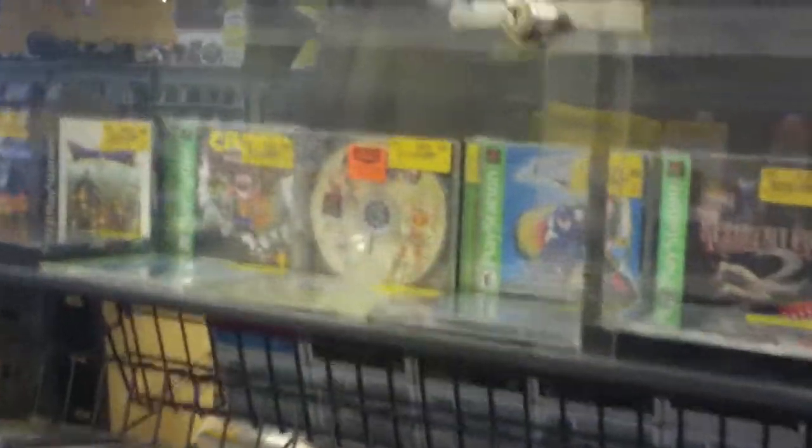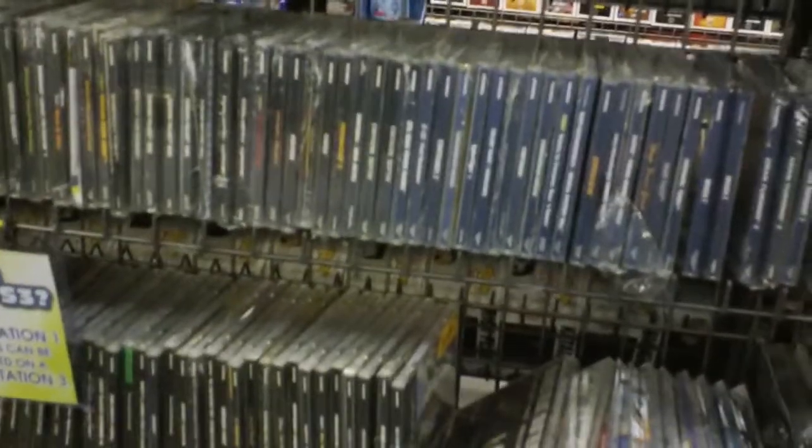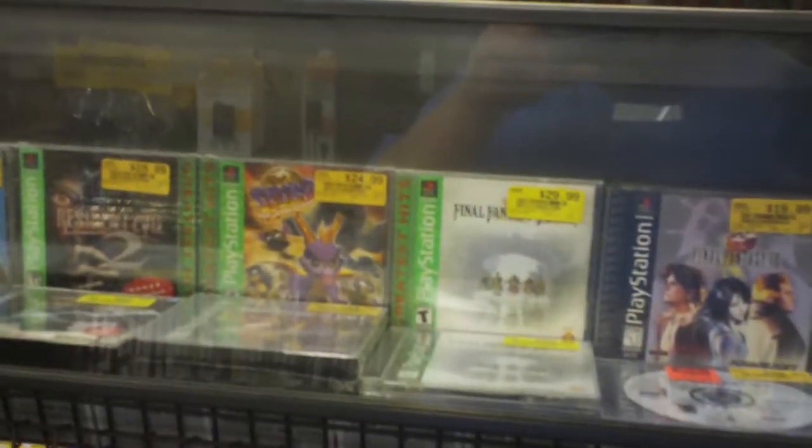PlayStation 1 games. Like I said, I'm probably going to go back and look at the PS3 games and stuff after I'm done shooting around here. I know I have a tendency not to hold on to things. I'm sorry about that.